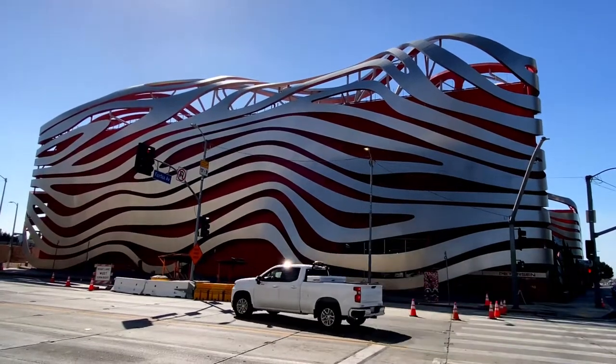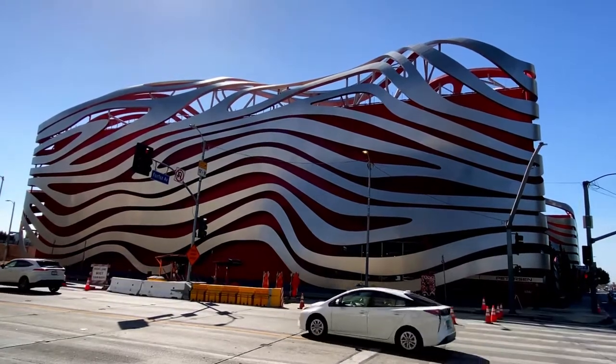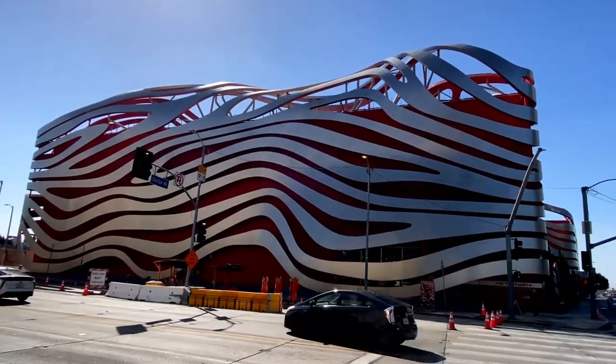Today I'm back in Hollywood in California. So today, the Petersen Automotive Museum is part of my world.